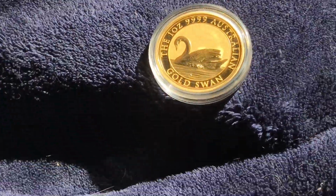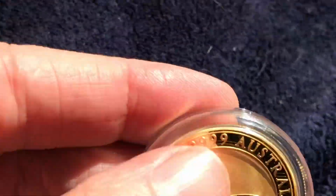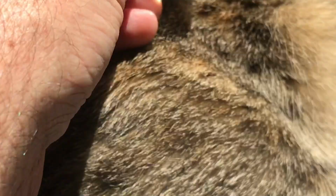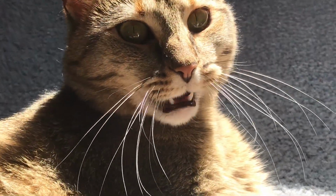And the other thing is, when you buy a coin like this, you have to like it. And I do like the design of this. I think it's a beautiful piece. And I thought all along that the bullion silver coins were very nice too. And I like the fact that the Swan is basically the Perth Mint logo, a stylized version thereof. So I think it's a pretty nice piece.